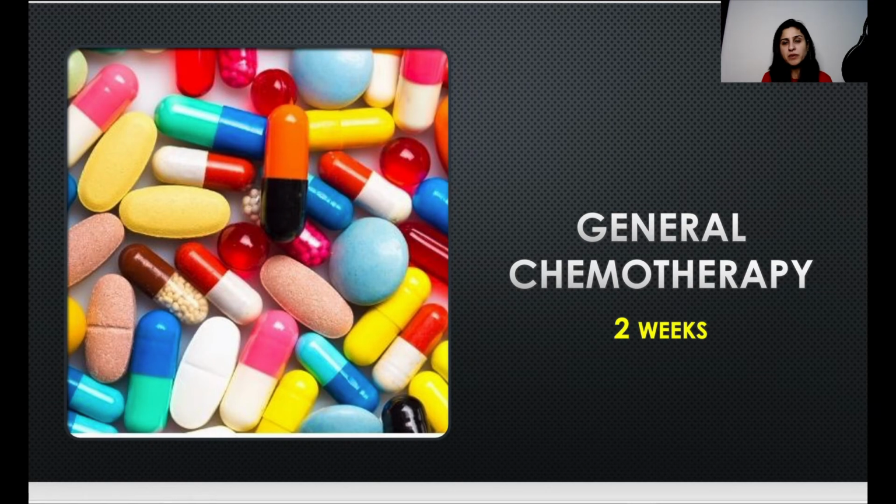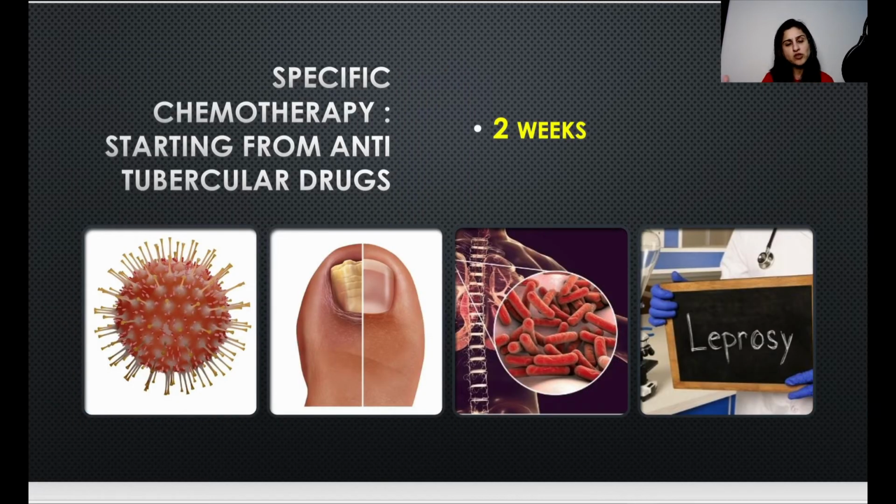General chemotherapy, because we have divided chemotherapy into two, general and systemic. General chemotherapy would take you 2 weeks. And similarly, your systemic chemotherapy, because there are so many viruses and bacteria and other infections specifically involved, like tuberculosis, leprosy, fungal infections, viral infections, HIV, amoebiasis, helminthiasis. All of that can be covered comfortably in 2 weeks.